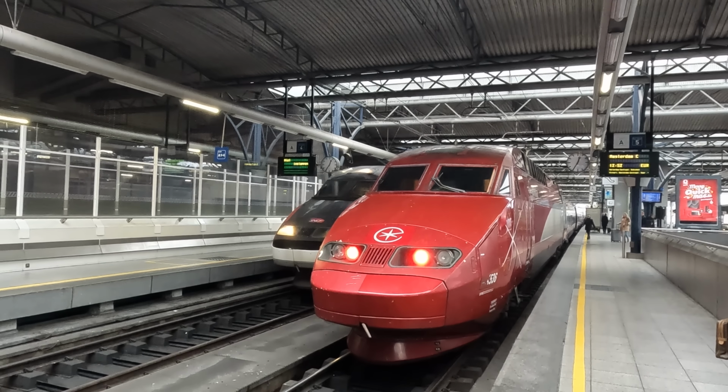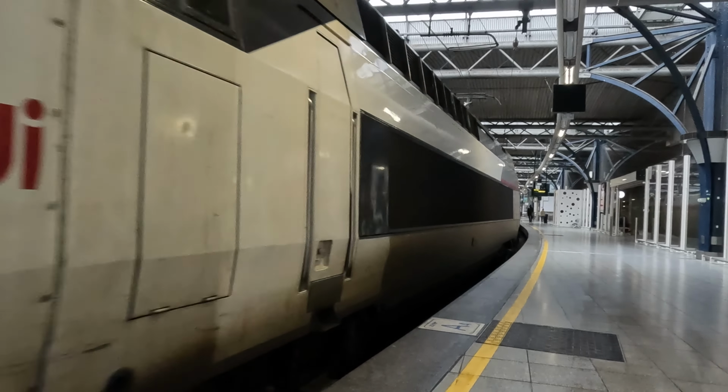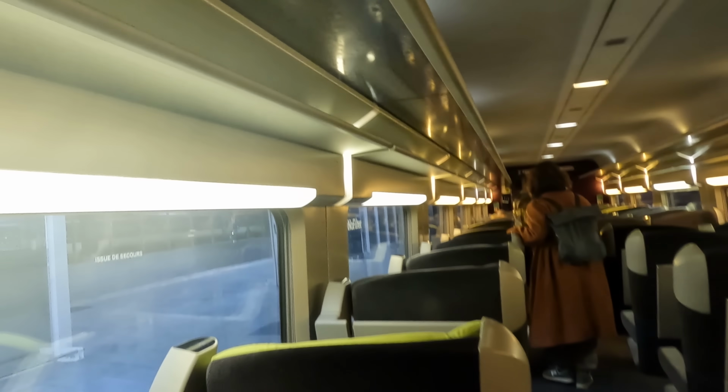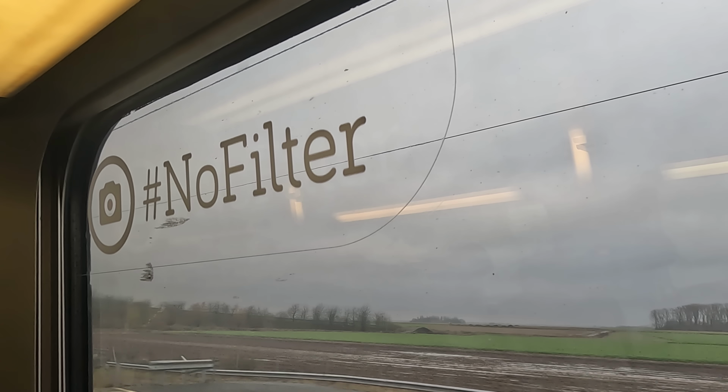SNCF's TGV inOui service provides links between the Belgian capital and the suburbs of Paris, and I'll be taking this journey today in first class to show you why it's a nice alternative to travelling between France and Belgium. Now sit back and enjoy the ride.